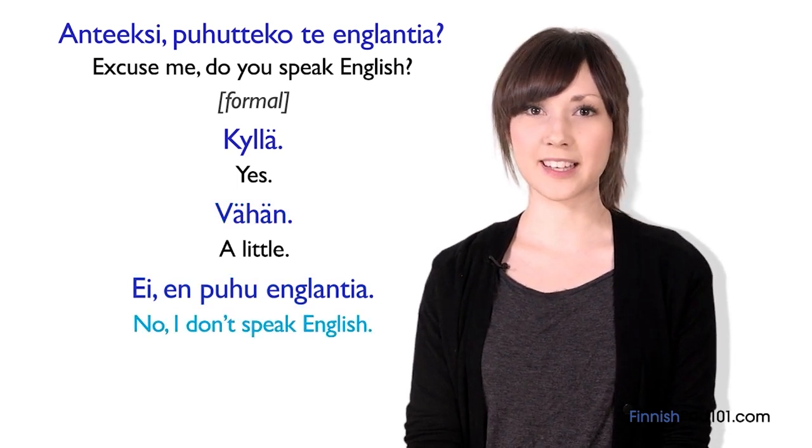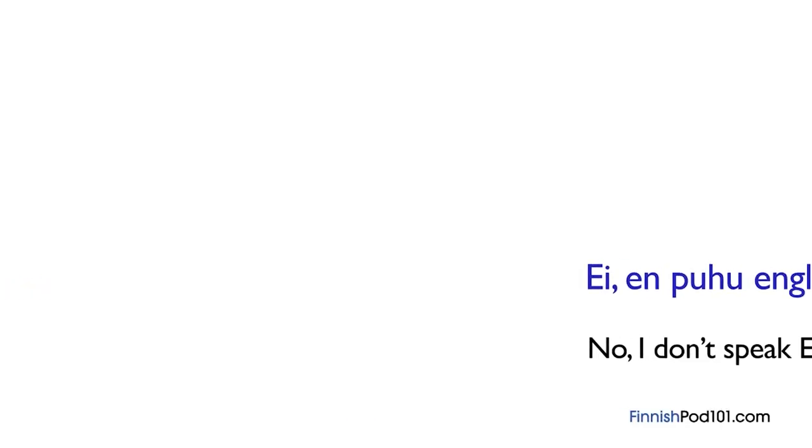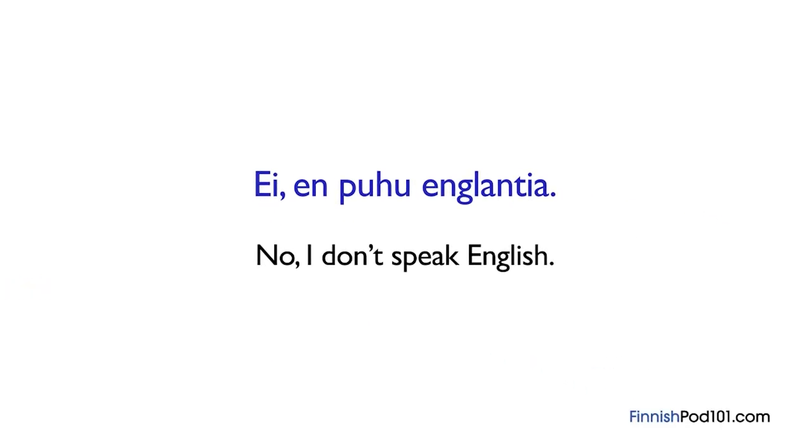No, I don't speak English. Ei, en puhu englantia. Since this last one is a negative statement, we need to say ei first, then en before the verb, puhu, and englantia after it. Notice also that the verb puhu is slightly different than puhutte. Remember, the verb changes depending on the pronoun used.